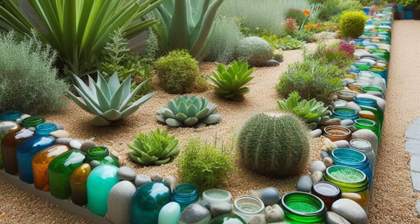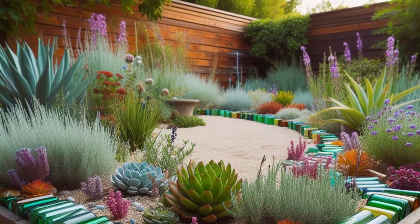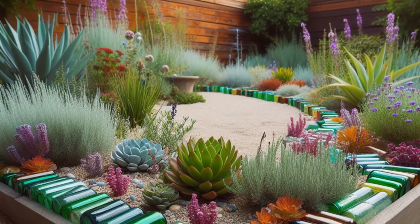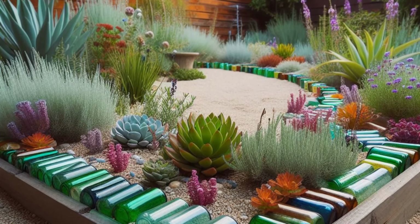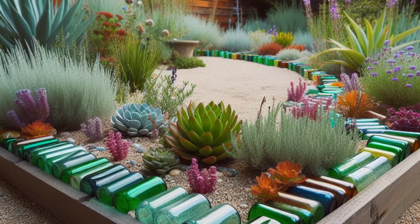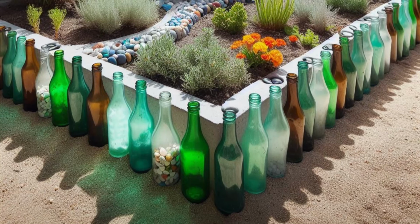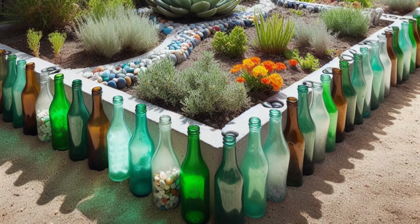Within these borders, drought-tolerant plants thrive, their resilient nature reflecting a commitment to sustainability and low-maintenance landscaping. It's a landscape that not only enhances the beauty of your outdoor space but also honors the planet we call home. So whether you're enjoying a quiet moment in nature or hosting a gathering with loved ones, this eco-friendly edging design is sure to inspire admiration and appreciation for the wonders of the natural world.